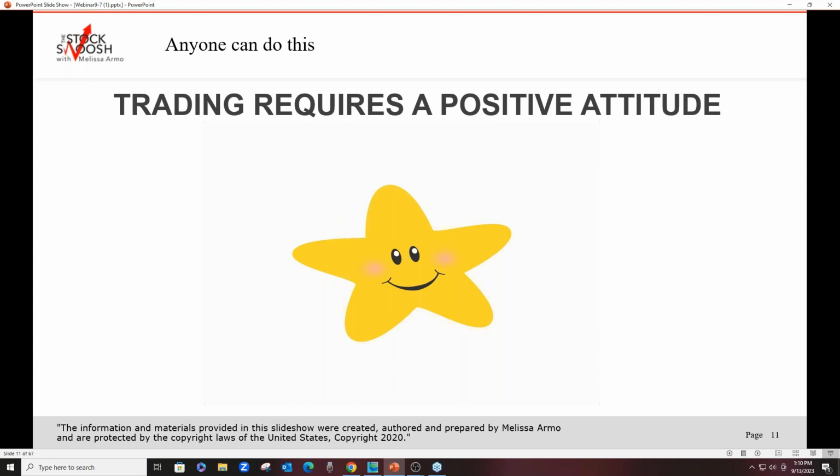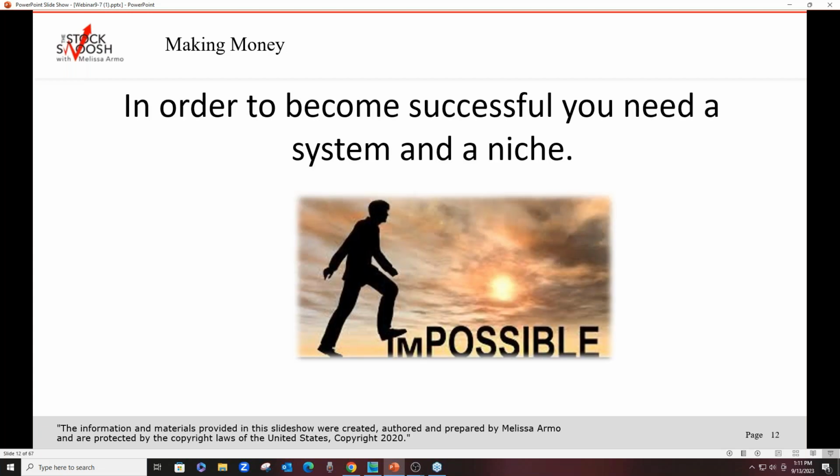It's almost an impossibility. And again, many people take a class and they don't get anything out of the class, and then they lose money in the class, then they lose money trading, and then they question why they're doing this. You may have to take several classes until you get with someone that clicks, until you find a strategy and a system and a class that actually works. It really is a process, and you have to be able to go through that process and do it yourself or learn from someone else to do it. So in order to become successful, you need a system and a niche.